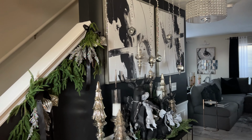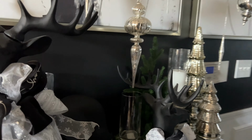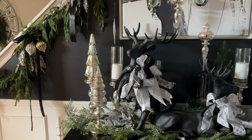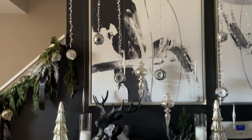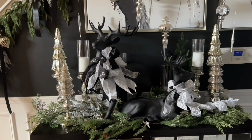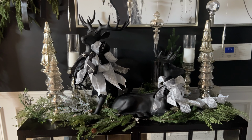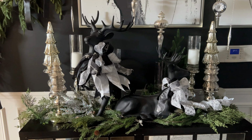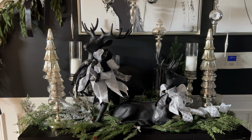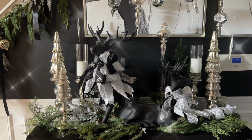Now, can we talk about this? So, I wanted to make a statement on this wall. And you guys know I painted it black earlier in the year. So, I absolutely love the way this look has turned out. I'm sure many of you are familiar with Rebecca Robeson. She does this over the top glamorous Christmas. And so I wanted to try to recreate something similar to what I have seen her do.